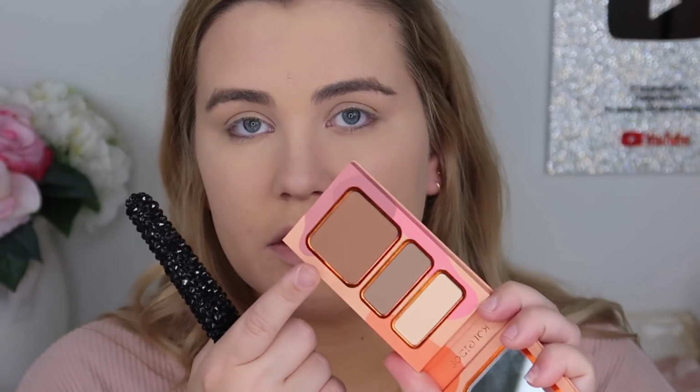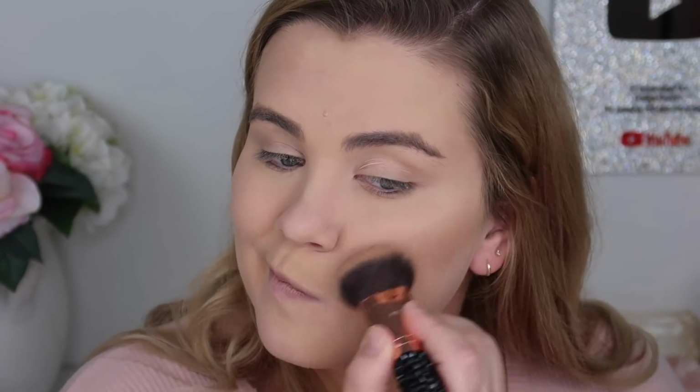And I'm just gonna take an F12 from the Starry Nights collection, and I'm gonna go in with this large pan here. This is the first time Kaleidos has ever come out with bronzers, so I have no idea how this formula is gonna be, but we're gonna give it a go.